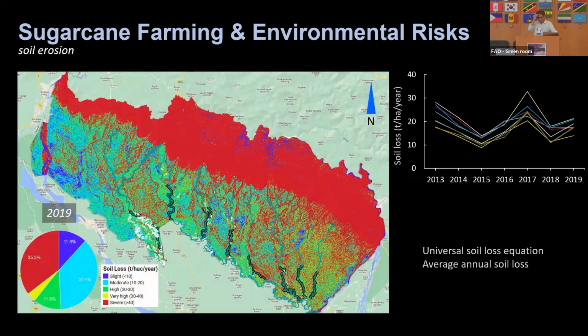The next effort we implemented is soil erosion modeling. The first approach we have used so far is the universal soil loss equation. And again, we automated it using Google Earth Engine, all the way back from 2013 to 2020. The map you see is based on 2019. This again showcases how we can use the universal soil loss equation in Google Earth Engine to develop this annual soil loss map.